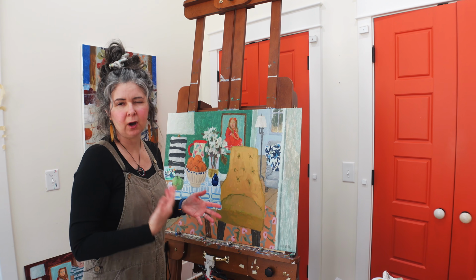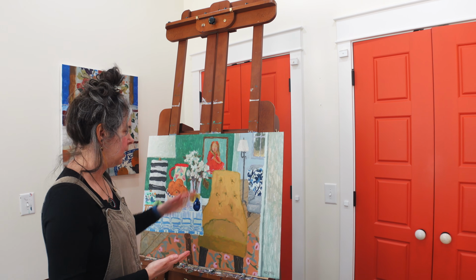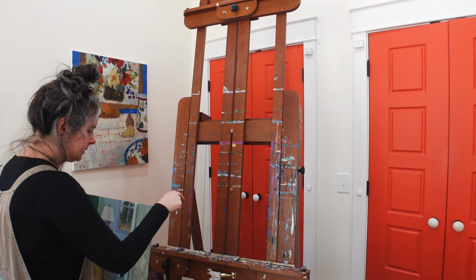And you put weights. It's called, what is it called? A counterbalance, weight balance, something like that easel. And you can see the weights in the back there.